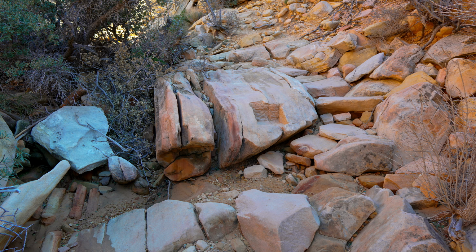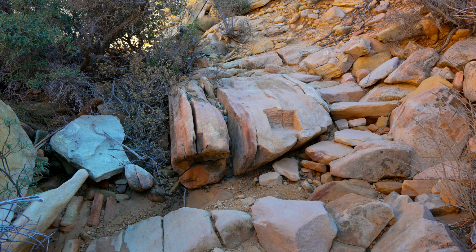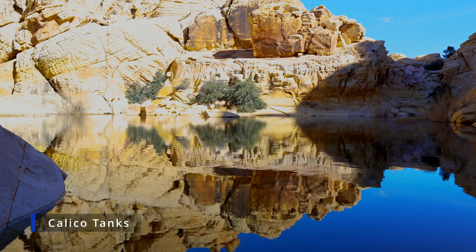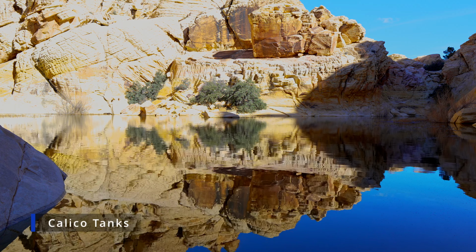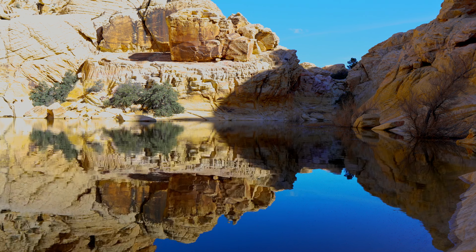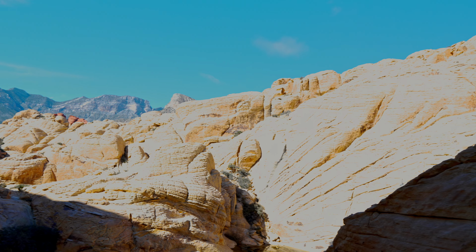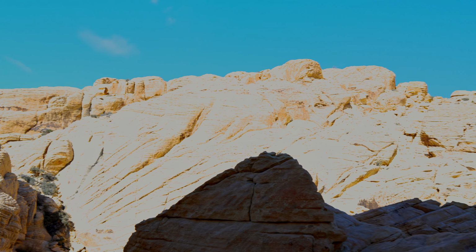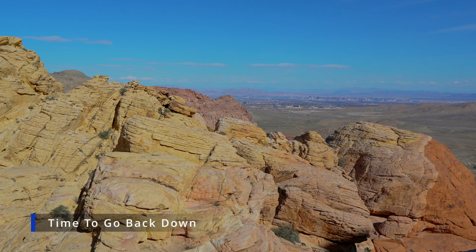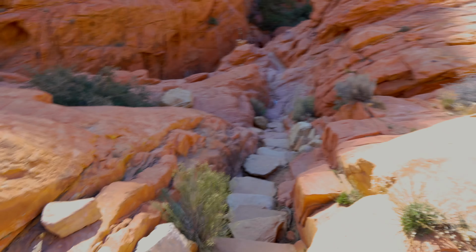Calico Tanks is a rock scramble, and it is an incline, so make sure you're wearing your hiking boots and you are in reasonable shape. There's Las Vegas out there. Look at that view. Going down. Gotta be careful.